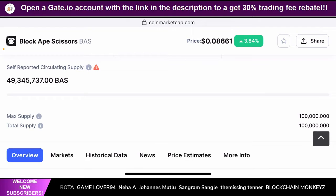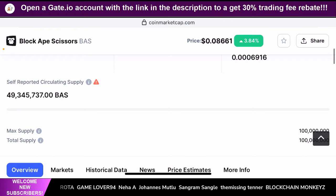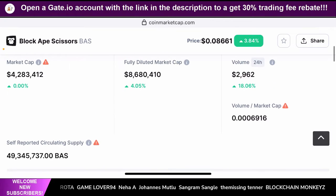In this day and age, we are seeing a project that has 100 million tokens, which is the sweet spot, something that I personally really like. Also, the circulating supply is quite low despite the low max supply. It's only 49.3 million tokens, right? Again, it's quite low, but it's not as low as 5% or 10% of the max supply.